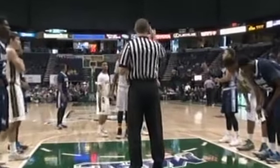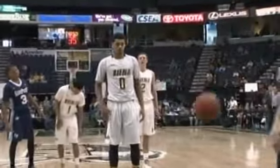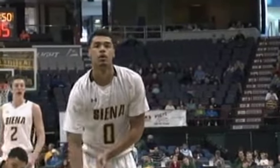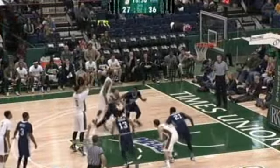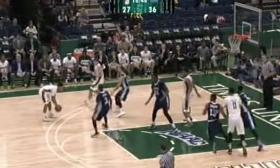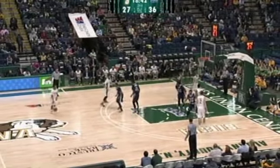Ogunyemi to the line, a 52% free throw shooter. Javion has not scored yet today, and he makes the first. Ogunyemi, 11 points, 5 rebounds against Marist, averaging 9-4 this season. That was his first point of the game. Former Flying Horse from Troy High School. Makes one out of two, true to his average. Poole the rebound, gets it to Wright. Siena will reset, down 36-27, 18:45 to go.